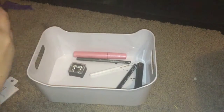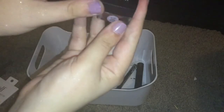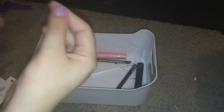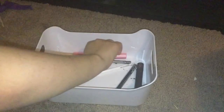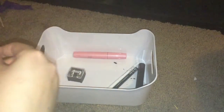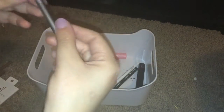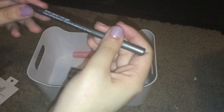We're moving into eyeliners now. I have this little cream eyeliner in Coffee by e.l.f. I don't use it that much, but I have it. I think I ordered it a while ago, and I just kind of have it, you know, in case I need it. I got this eyeliner in a free gift bag or something. This is the Julep Wen Pencil Matte Gel Long Lasting Eyeliner in the shade Soft Black.